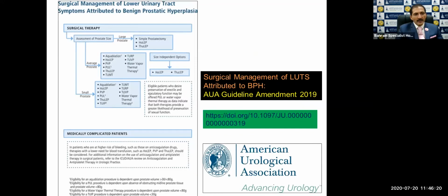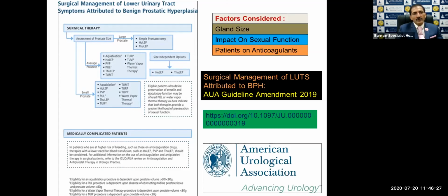Let's go by the guidelines. This is the American Urological Association guideline, which divides the treatment decision based on gland size, impact on patient function, and whether the patient is on anticoagulants. If it's a large prostate, the recommendation is usually simple prostatectomy, holmium laser enucleation of the prostate, and thulium laser enucleation of the prostate. If it's an average prostate size, right from aquablation, holmium laser, GreenLight, prostatic urethral lift, TUMT, TURP, and water vapor thermal therapy, all can be applied.